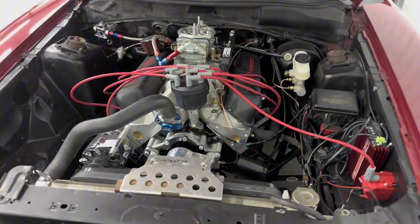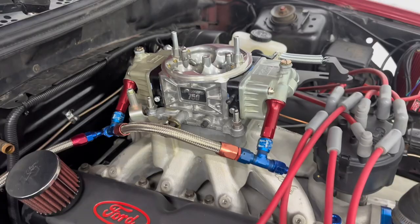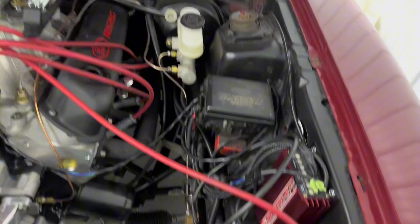So I've got a Proform X Holley carburetor on there. Just had to make something to get the car running. It's got an Edelbrock, I believe a Super Victor intake. It's got aluminum heads, Trick Flow cam, forged bottom end. It's a stock block car. Has an electric water pump, MSD ignition. Pretty much the whole nine yards on this car.